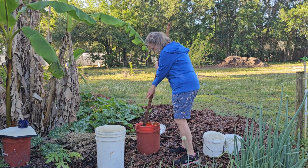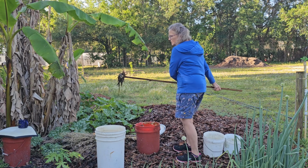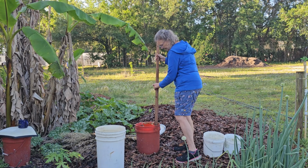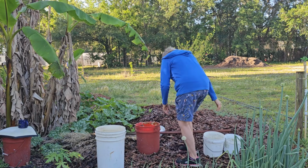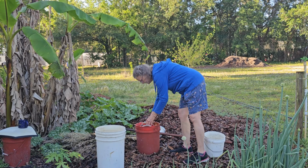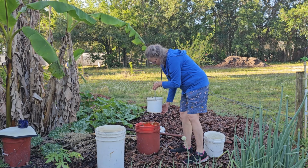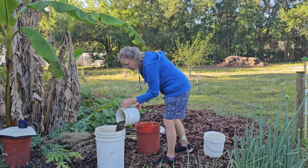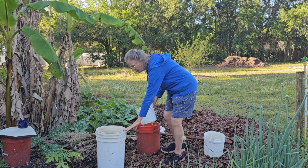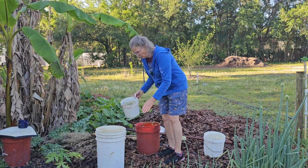I've already fished out most of what's left of the green material. I'm going to add it to that compost right there. And then I'm just going to dip out, oh, I don't know, maybe a quart, and put it into this bucket. And then I'm going to fill this bucket all the way to the top and use that to fertilize my corn.